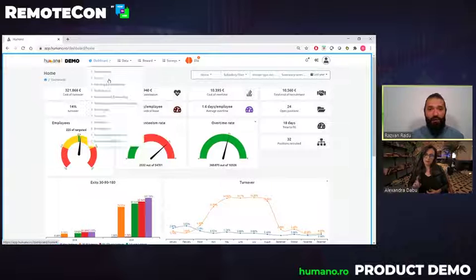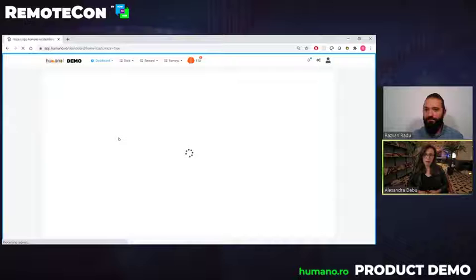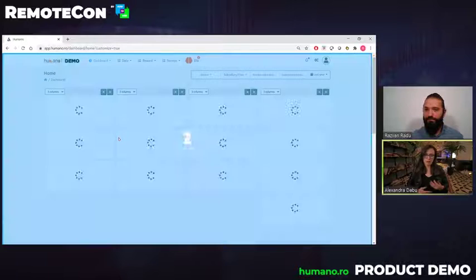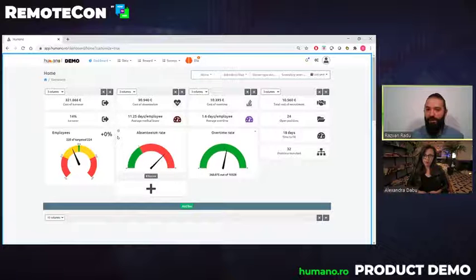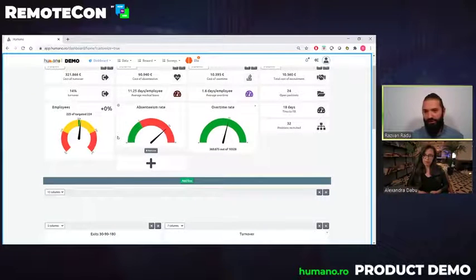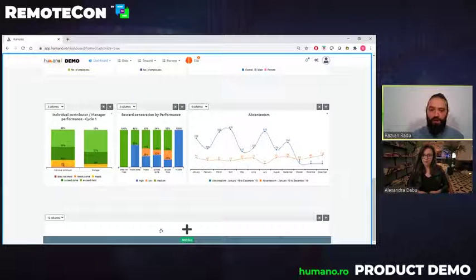If I may intervene, are the KPIs automatically set by the platform, or can I just set some KPIs of my own as a manager if I want to? We have a KPI library with more than 200 off-the-shelf KPIs, but we can also customize different visualization and formulas for your company. And we are doing this because different companies have different needs and different ways to calculate different traditional KPIs.